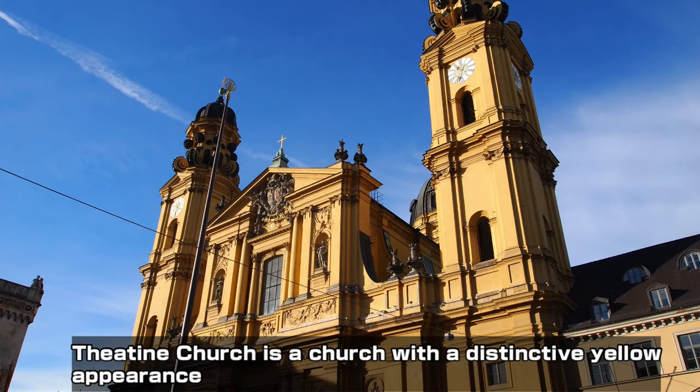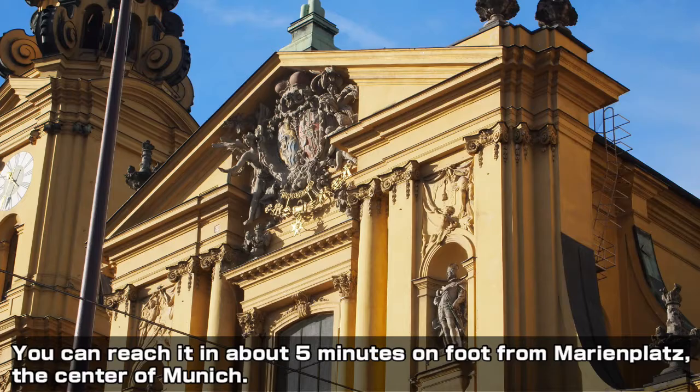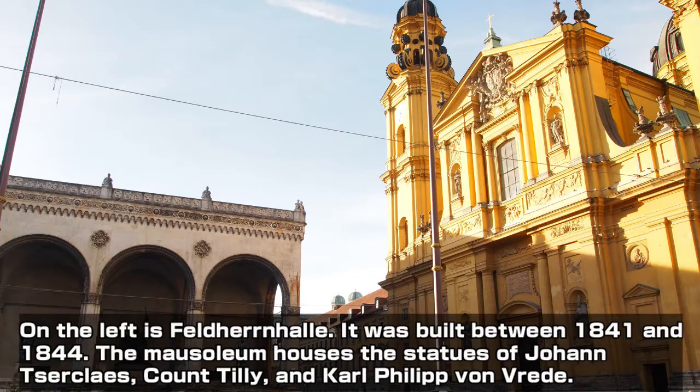Theatine Church is a church with a distinctive yellow appearance. You can reach it in about 5 minutes on foot from Marienplatz, the center of Munich. On the left is Feldherrnhalle. It was built between 1841 and 1844. The mausoleum houses the statues of Johann Tserclaes, Count Tilly, and Carl Philipp von Wrede.